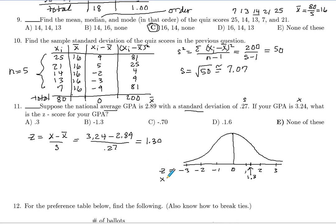And the corresponding x values that go with them, well, the mean here, the national average was 2.89. That corresponds to z equals 0. And the 1.3, that corresponds to your GPA, which is the 3.24, for example. And then remember, the kind of questions you can ask is, what percentage of the GPAs are below yours? So what's your percentile? So that's saying, what is the percentage that's to the left of that 3.24?